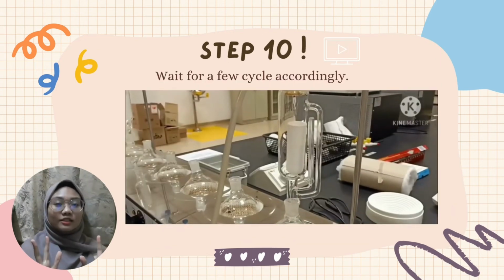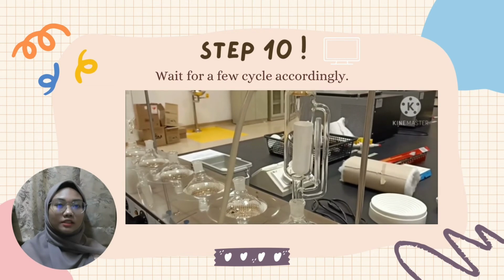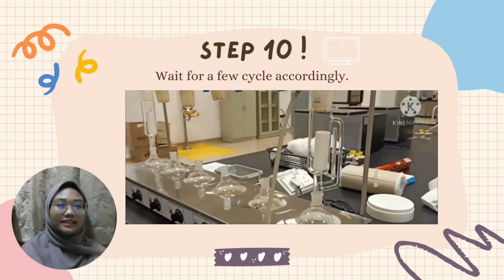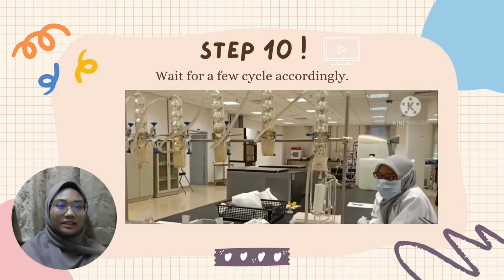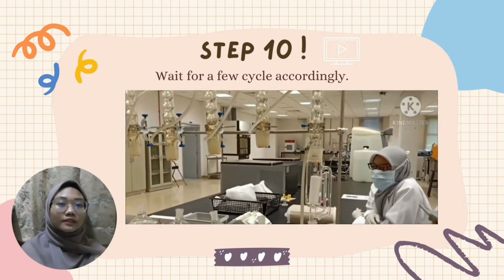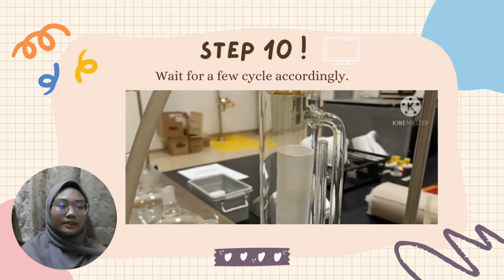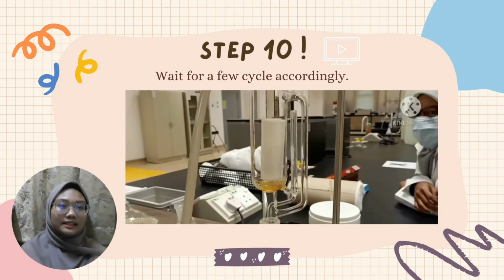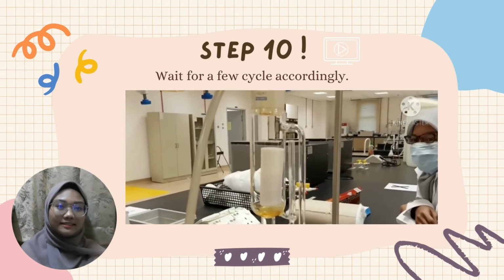Step 10 is to wait for a few cycles. The cycle of extraction, where the solvent will fill the main chamber and dissolve the desired compound from the dried chili pepper, is repeated a few times because each time the extraction is repeated, more of the dried chili pepper will dissolve. This will leave the insoluble impurities in the thimble and our desired compounds will be removed from the dried chili pepper. This cycle is repeated for at least 30 to 40 minutes.